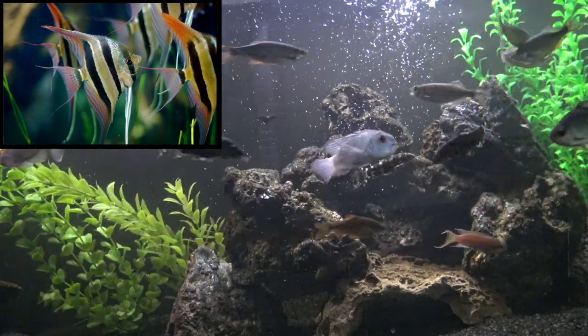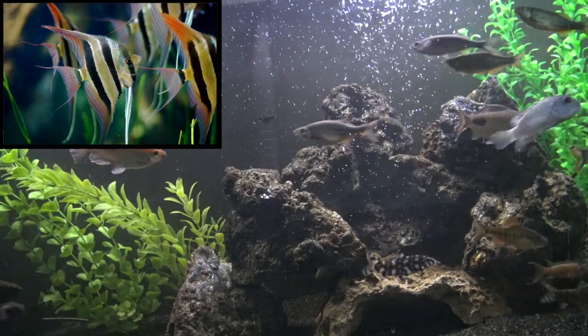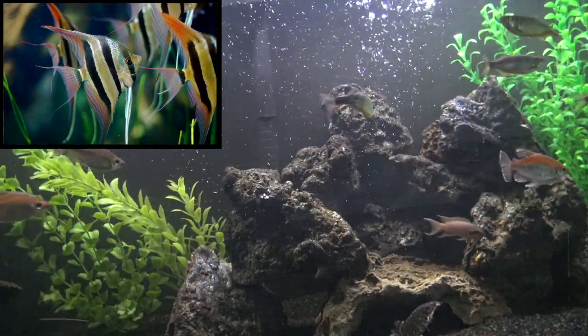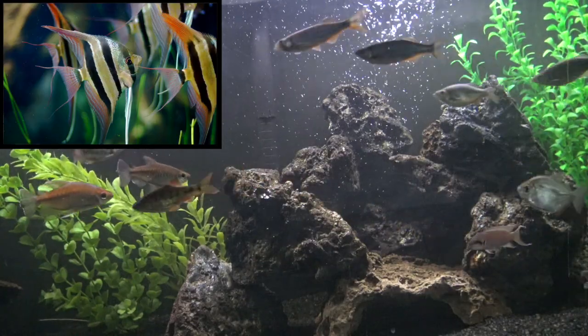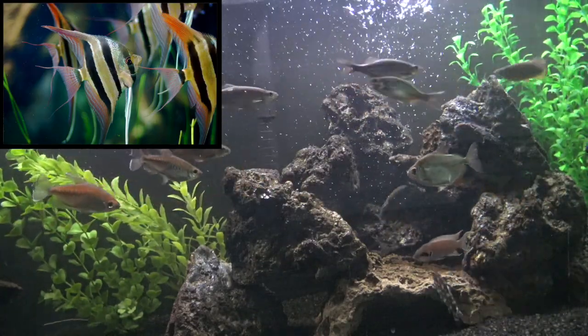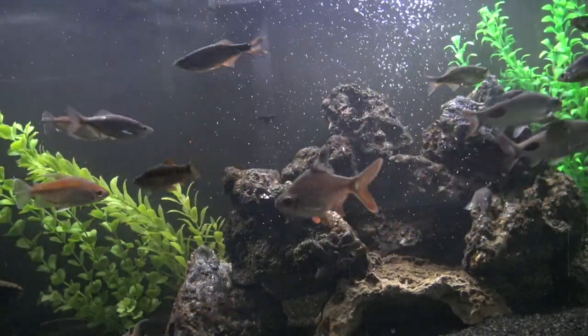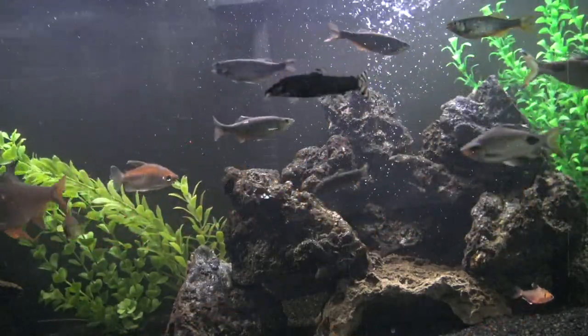I kept those 2 in a 30-gallon for a long time. They did just fine. 30 gallons, even 20 gallons for a baby one, but as they get older, you want to amp up the tank size as they grow. But great fish to have, great fish to keep. It's about as easy as they come, that's for sure.